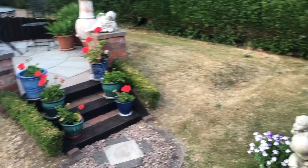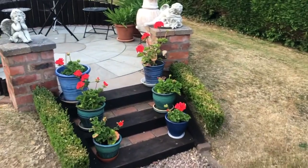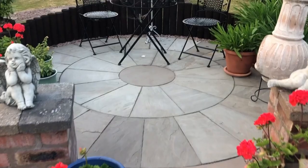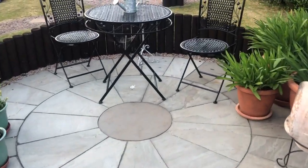These pelargoniums are very special to Tina. She was given them 8 years ago by a lady whose mother started propagating them over 60 years ago. There's agapanthus on the right in the pots.